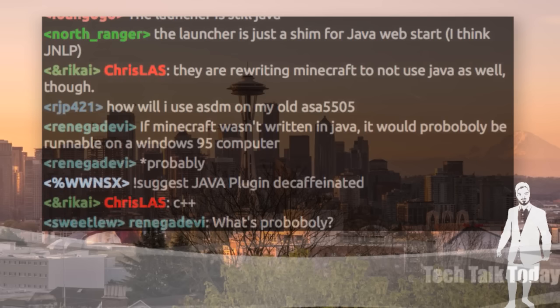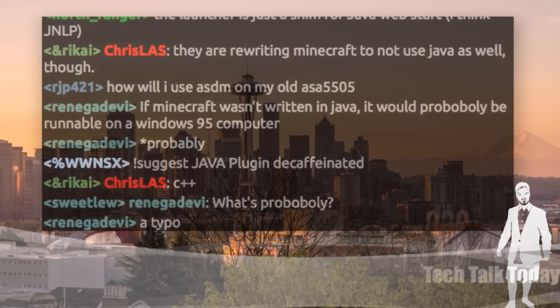But the Java plugin itself is a total security hole, and really it has to happen. Chrome and Firefox and Microsoft Edge are all dropping support for the Netscape plugin API, the old school plugin API. Chrome's already moving beyond it, so this is already happening. This was the writing on the wall. The Java plugin was going to have to go anyways.